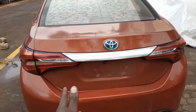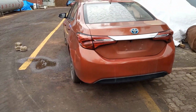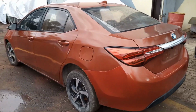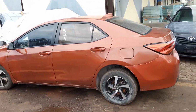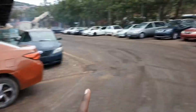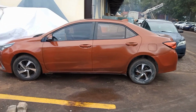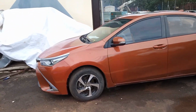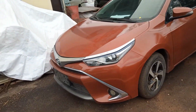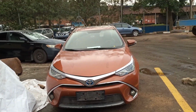I don't know why I keep confusing it with the likes of a Toyota Corolla, but you guys tell me, this is a Toyota Levin and that is a Toyota Levin. I mean, how do you differentiate both of these cars from the Toyota Corolla, right? How does that work out?